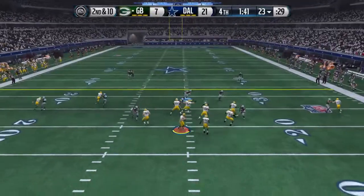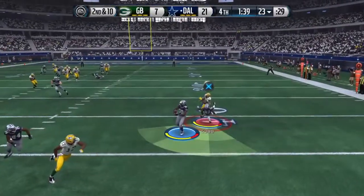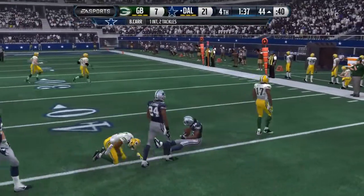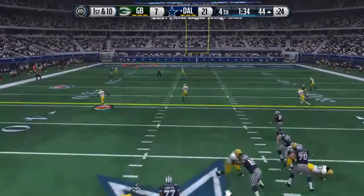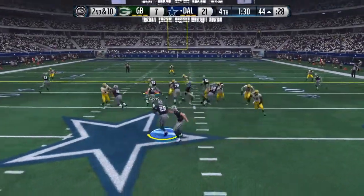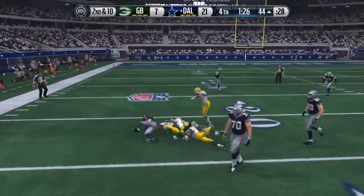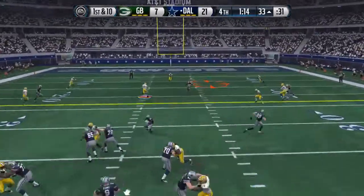The Packers take it from the 23. And it's intercepted, which should all but wrap up this game. Tackles made. That was awesome. Tony Romo uncorks the long pass. The Cowboys have it at the 44. And the give now to DeMarco Murray. After picking up the pistol. First and 10. It's already over.